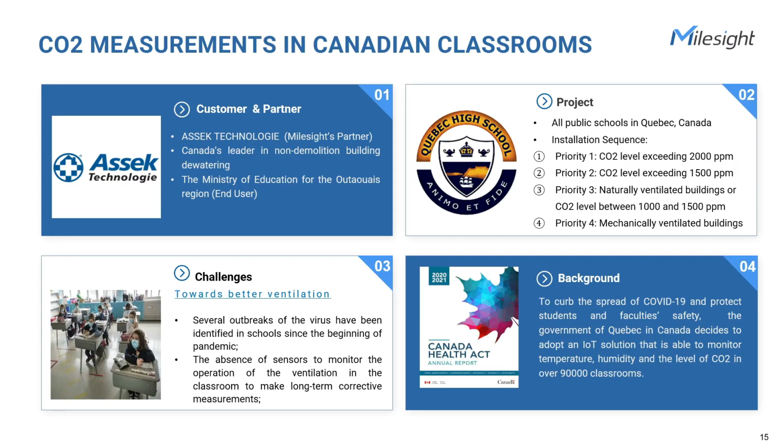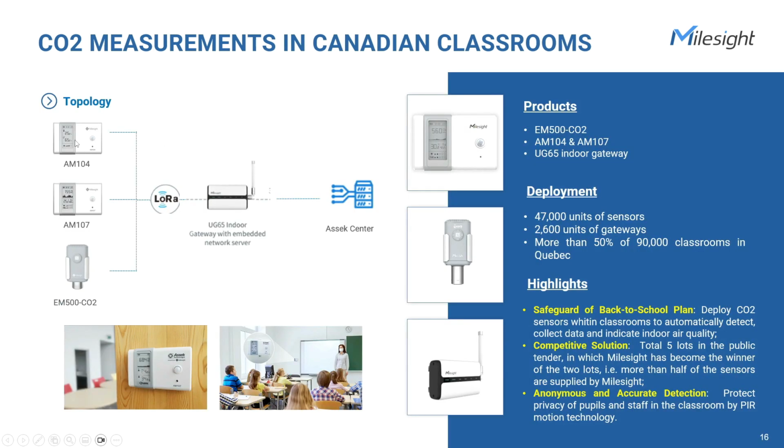The above is just one of the many cases we have successfully deployed for indoor air quality monitoring. Here is another important case that's ongoing in Canadian schools. The government of Quebec initiated the deployment process for carbon dioxide sensors last year through a public tender. Four different suppliers are sharing the order for the 90,000 sensors for a total cost of $80 million. Our partner ASEC Technology, hand in hand with Milesight, won the tender from the Ministry of Education for the Quebec region, and we will supply more than half of the sensors ordered by the government.